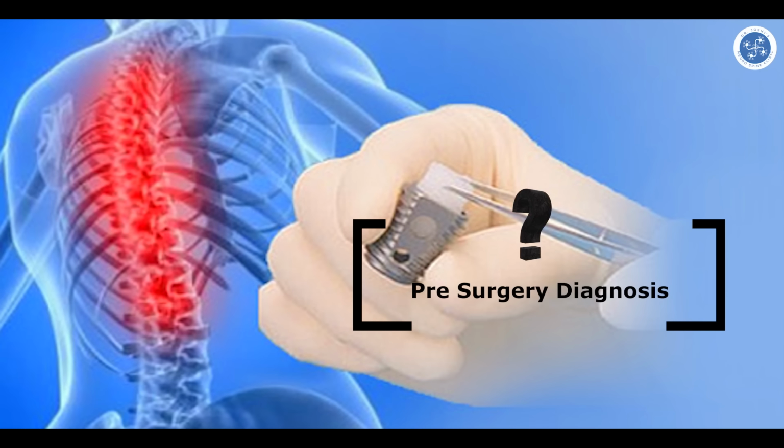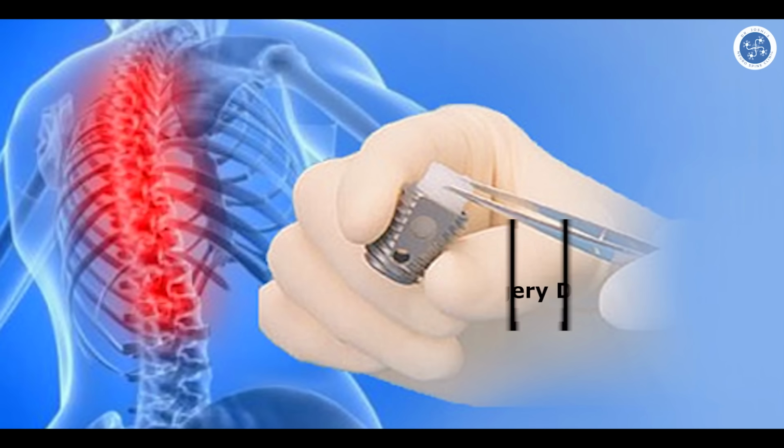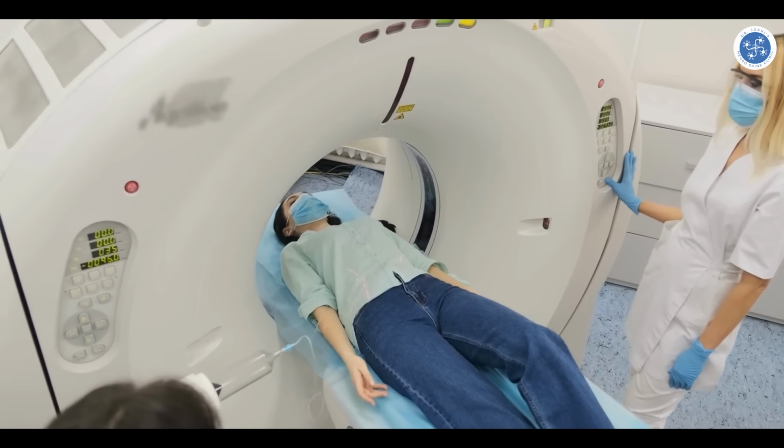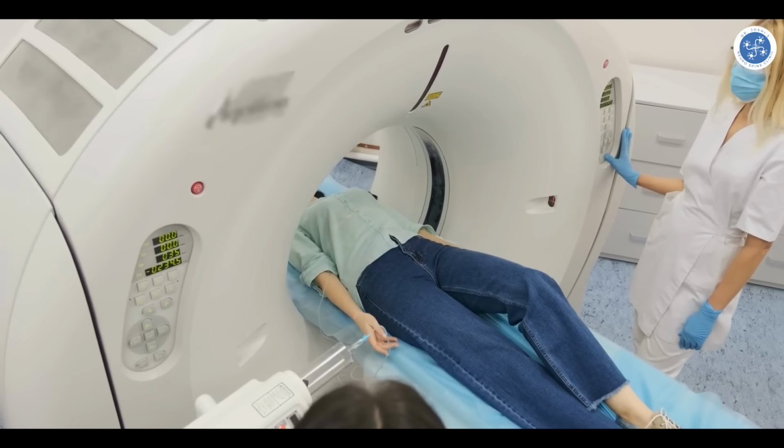The procedure is performed by an expert neurosurgeon or spine surgeon trained in microscopic surgery for the cervical spine. The doctor confirms the diagnosis of cervical spondylosis. He performs an MRI scan of your neck to look for a slipped disc or a disc osteophyte complex compressing your cervical spinal cord. Once surgery is planned, you will be advised to do some blood tests, a chest x-ray and ECG to know your fitness for general anesthesia.